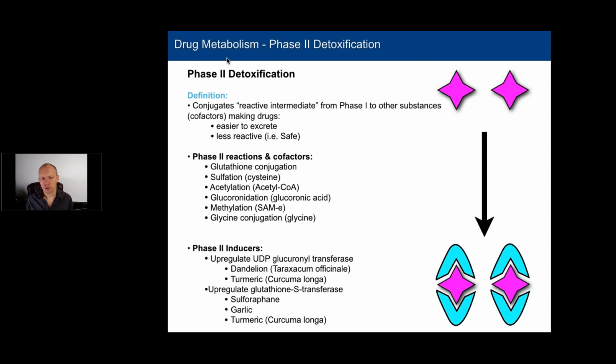Turmeric also does this, and turmeric's another great herb that, in addition to having anti-inflammatory effects, hepatoprotective effects, and anti-cancer effects, appears to help upregulate this enzyme involved with glucuronidation. So it could help with female hormones. It could also have an anti-cancer effect through this process as well.